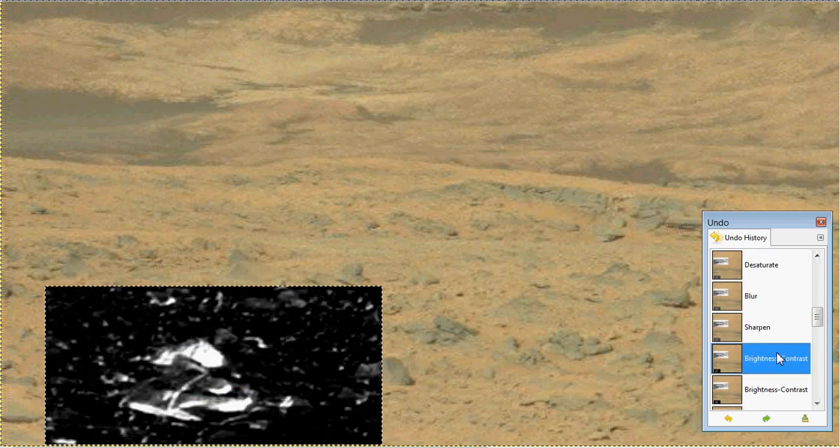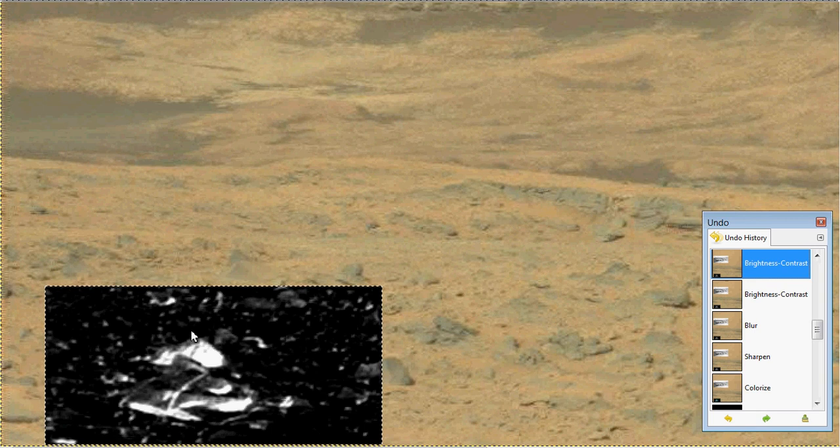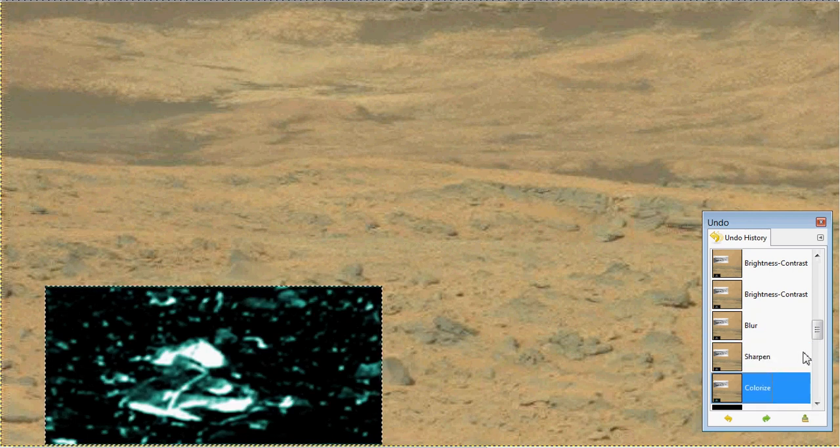And like I said, look at, boom. See how it just suddenly pops out, and you can see it's independent from the rest of whatever that garbage was that they threw in. And we'll blur it up, sharpen, and then colorize. There you go.